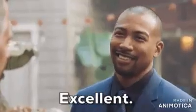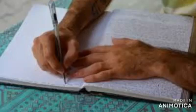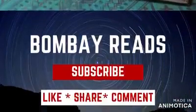Apart from these couple of things, I loved the novel and highly recommend it to young readers. Especially, it is a must read for young and aspiring writers.